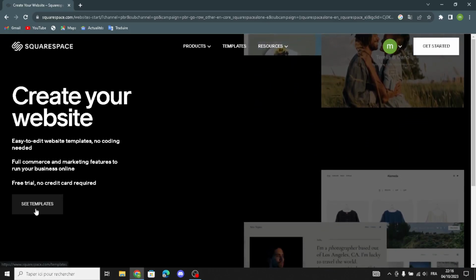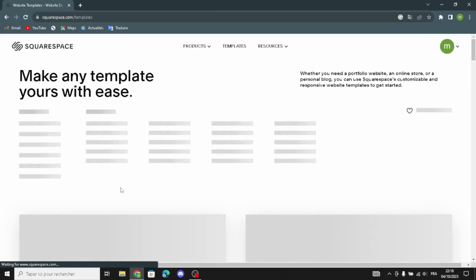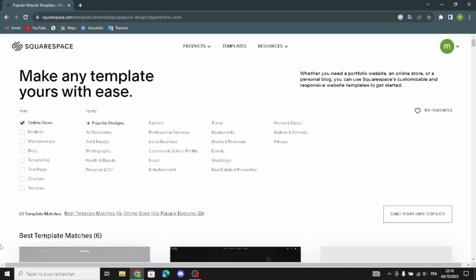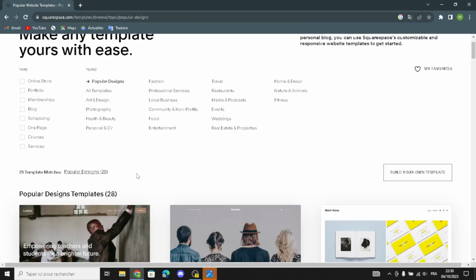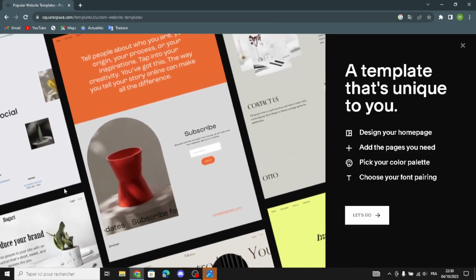So first of all, you can see templates from here. Here you can choose the topic and the type of your business. The type, for example, can be an online store. Now let's continue. Here you can choose any template you want, and you can build your own templates from here. So let's get started.